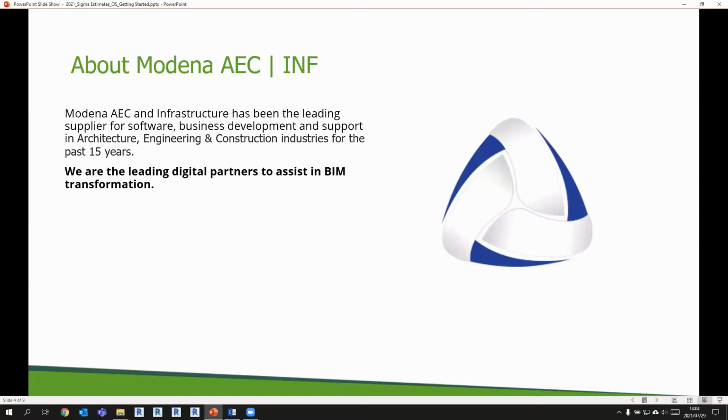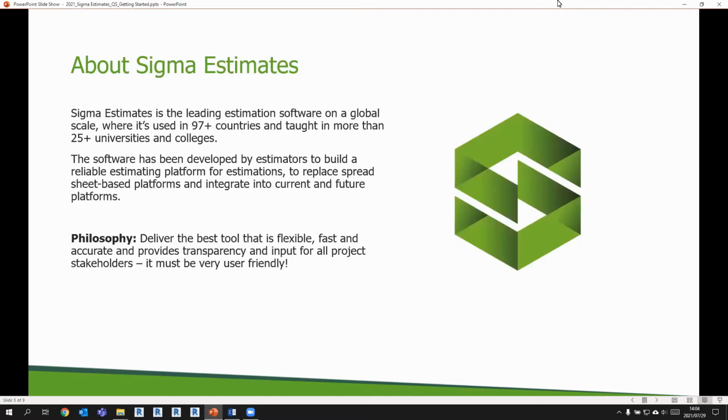So up next is Sigma, and Michiel will chat briefly about what Sigma Estimates is, and then from there, get you started. Thank you. Good afternoon, everyone. Welcome to today's session. So a little bit about Sigma. This is a Danish company that started the development of Sigma quite a while ago. It's really been the development of software geared to estimating in a smarter, better, more intuitive way. Ultimately, the development of the tool is behind their philosophy, which is really to get a flexible, fast, and accurate system that provides transparency.